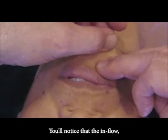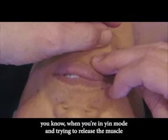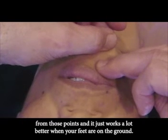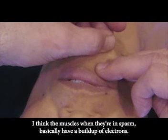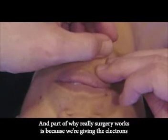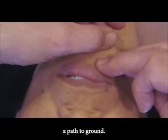You'll notice that the yin flow, when you're in yin mode and trying to release the muscle from those points, just works a lot better when your feet are on the ground. I believe it's because electrons are flowing to the ground from the blocked muscles. I think muscles, when they're in spasm, basically have a buildup of electrons, and part of why releaseology works is because we're giving the electrons a path to ground.